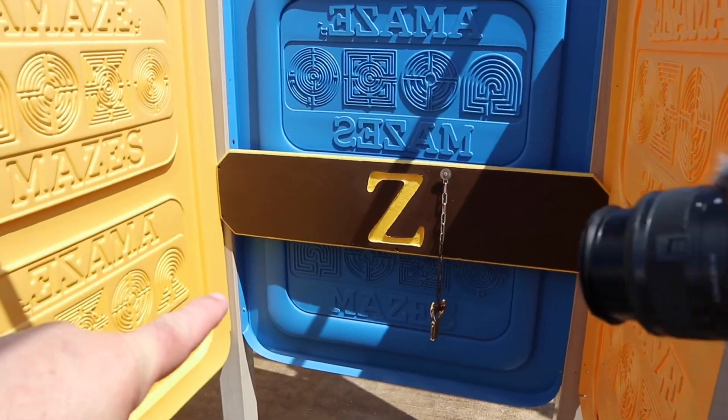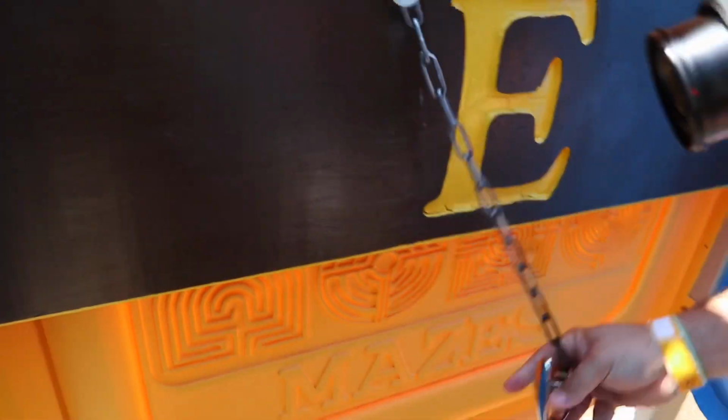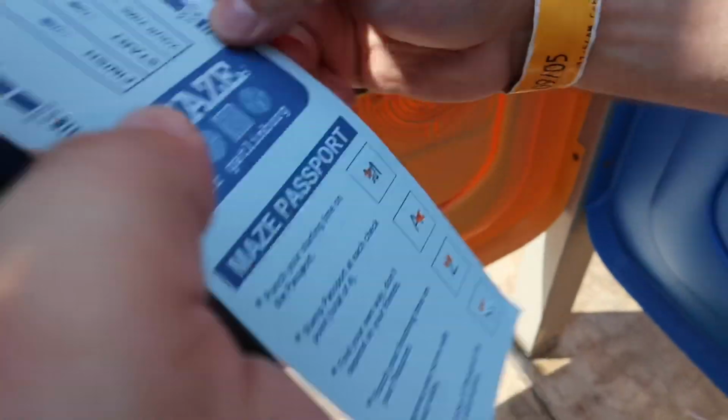I have a good feeling about, oh, there's the Z. Clamp it. Guess what, Jacob? What? E. Oh, that's the final puzzle piece. Clamp it. All right, just like the Beverly Hillbillies. Finally, I think this is the out. This is the exit. Yes.